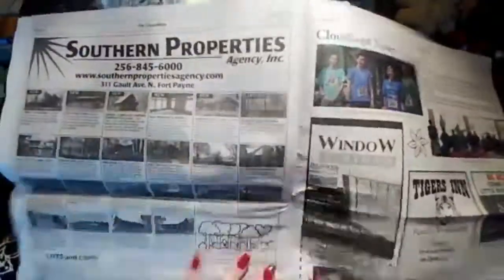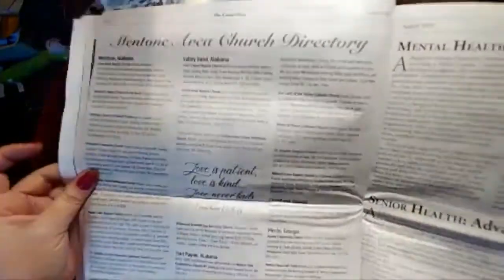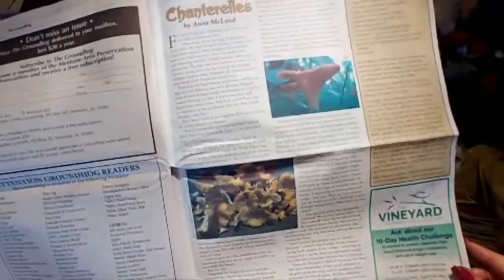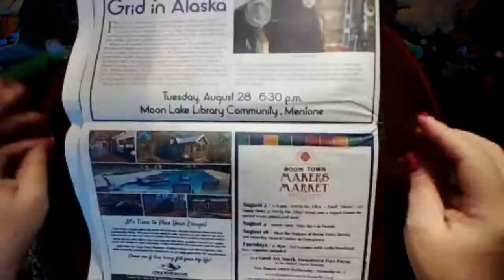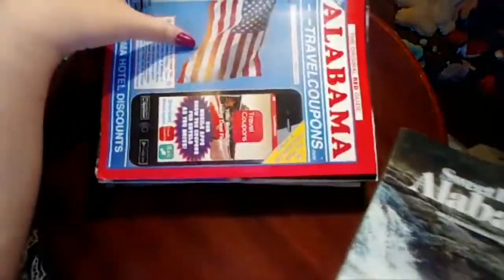So I picked it up just because I was looking at it as backgrounds for tags. Words. All those kind of things. Look at the little, what are those? Babies of some kind. Oh, mushrooms. It's chanterelle mushrooms. And then different articles.